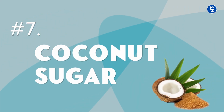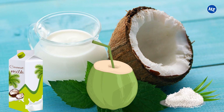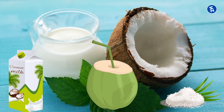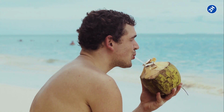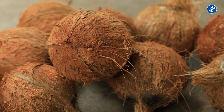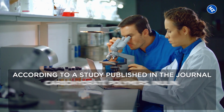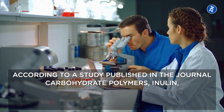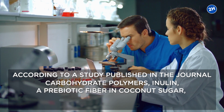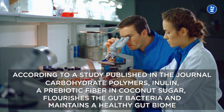Number 7. Coconut sugar. Coconut milk, coconut water, coconut flesh, all are known for their health benefits, and now it's time to shed light on coconut sugar. No doubt they are a blessing from nature. It is made from coconut palm sap and is super nutritious. According to a study published in the journal Carbohydrate Polymers, inulin, a prebiotic fiber in coconut sugar, nourishes the gut bacteria and maintains a healthy gut biome.